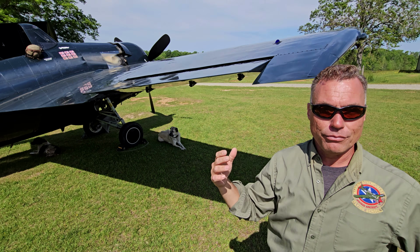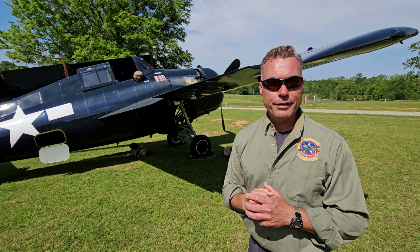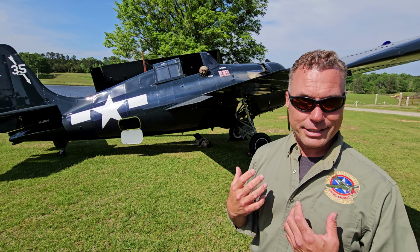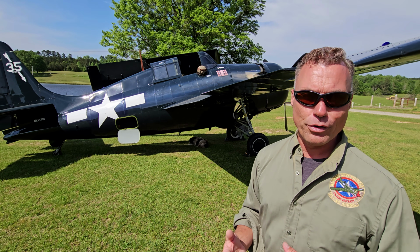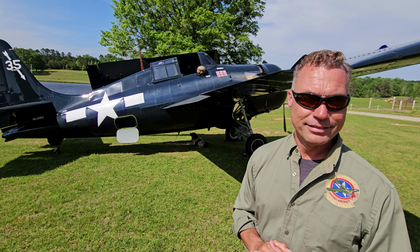The Zero had very long, thin ailerons, and it had a really hard time. Over 350, the ailerons basically froze. This did not, so this had a distinct advantage at high speed. It would also, of course, outdive a Zero by almost 100 miles an hour.